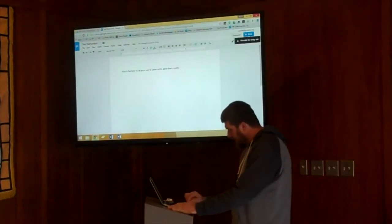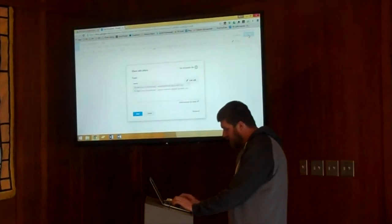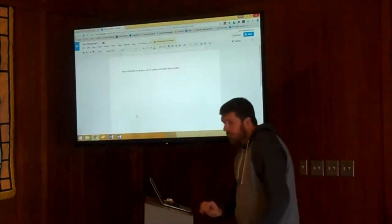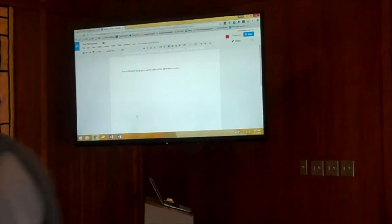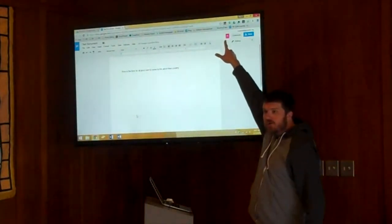Now what I'm going to do is share this with mschromebooks@gosaints.org, which some of you are logged in as. I'm going to make it so that you can edit it. Now what I'd like for you to do is click on Shared with Me on the left-hand side. And there's test document, right? So open that. All right, so as soon as he opened that, this appeared on the screen.